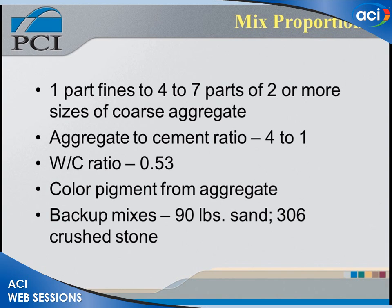The backup mixes were composed of 90 pounds of washed and screened concrete sand plus 306 pounds of crushed stone and were placed integrally with the face material. Once cast, the entire plastic mass of the panel was pneumatically vibrated a second time to ensure compaction of the material and draw to the exposed back face any excess water. This was immediately evacuated by mechanical means or by use of hygroscopic materials so that the final concrete didn't end up as 0.53. It was probably somewhere hopefully around 0.4 or 0.45 or less.